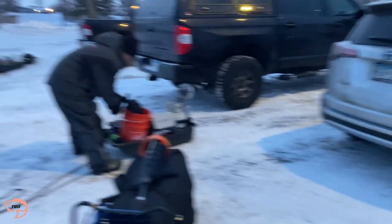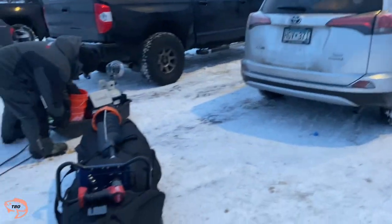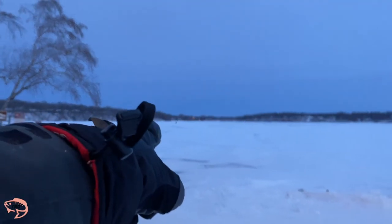Here we just made it to Bud Lake. Bud Lake and Hall Lake are on the other side of the street there, but not a lot of people here on a Wednesday, so we're gonna slowly make our way out there. It's not a bad walk. Here we are, it's about 7 o'clock. Pack our stuff, make our way to the lake.